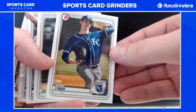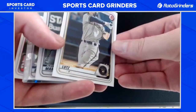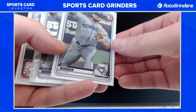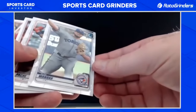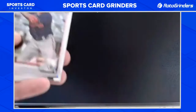Gotcha. Daniel Lynch. We got Tristan Lutz. Yeah, what a terrible name. Alex Manoah. Lutz is the number 4 prospect in Milwaukee for what it's worth. Okay. Oh, we got a Chrome Alex Manoah. They got the wrong pitcher from Toronto, I believe.